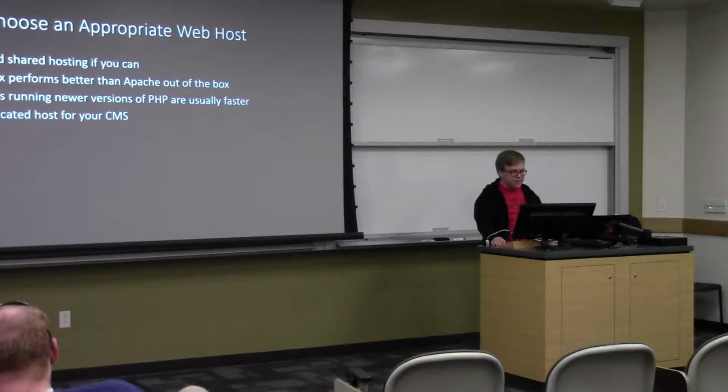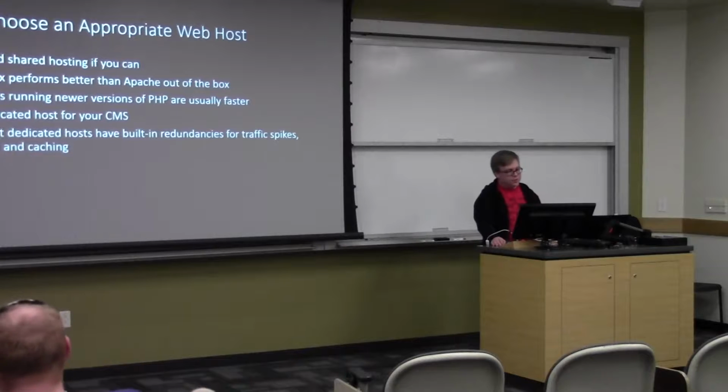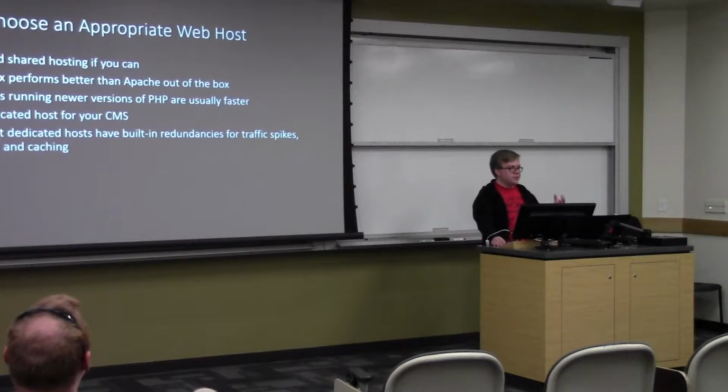It's very, very fast. I can't say enough about that. And with WP Engine, they built a lot of infrastructure into their sites so they can handle traffic spikes. Technically, WP Engine and Pagely are still shared hosting, but they've optimized their infrastructure so much that it doesn't feel like shared hosting. So I highly recommend that.